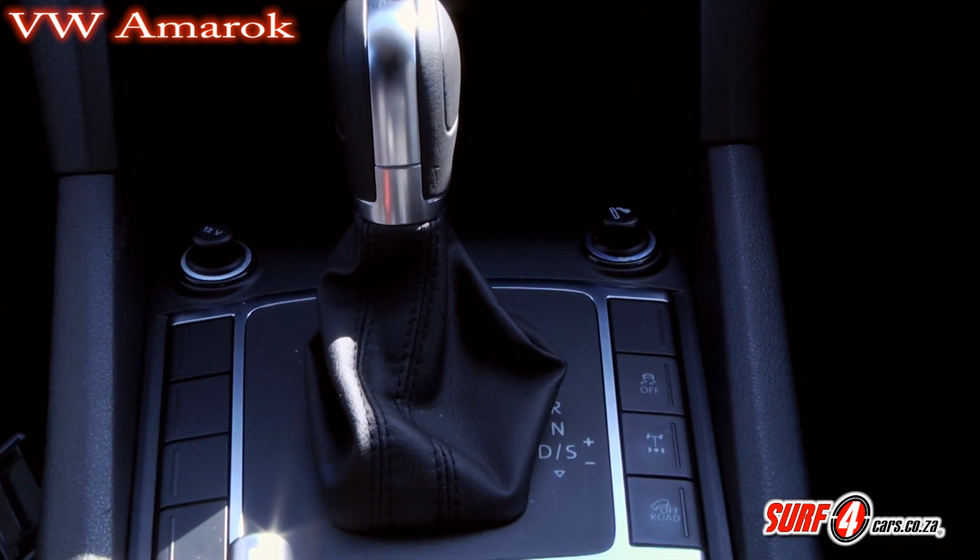But as with any German car, there is an options list. If you want Bluetooth, that's $4,000 extra. If you want PDC, that's another $5,000. We'd also like to know, where's the USB port? I mean, cars without USB ports are so 1998.